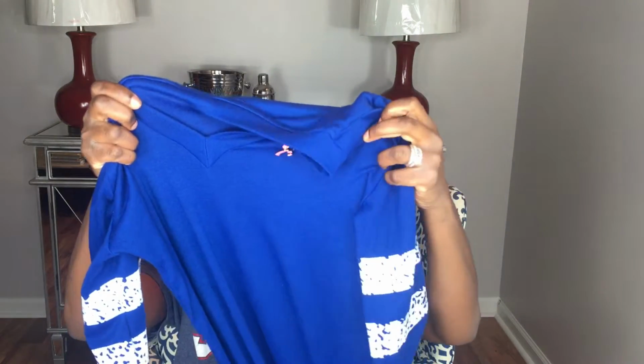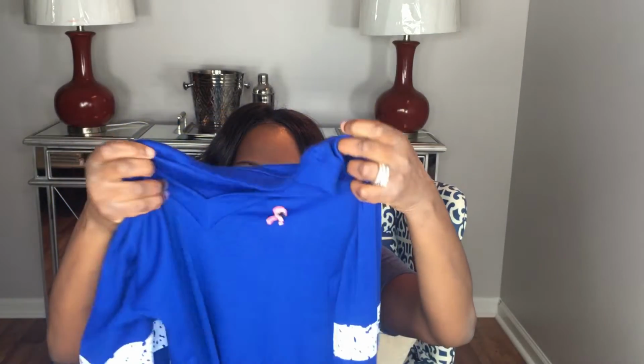But one thing that I did add to this dress, because it is Breast Cancer Awareness Month, was a little pendant from Dollar Tree. So I thought this would be a super cute touch for the dress to definitely let our pink warriors know that we support them while they are in the fight, as well as this was only $1 from the Dollar Tree. So of course you can always support a worthy cause and not have it cost that much.